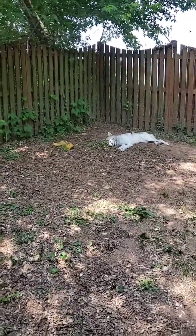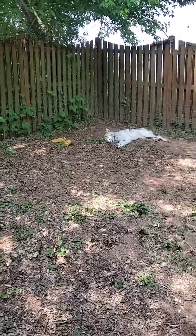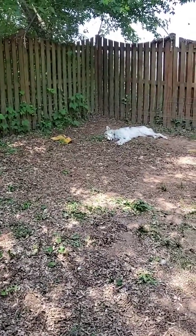Again, it's just teaching about these majestic, beautiful creatures that are so misunderstood. And that's our mission, you know, save the wolves and rescue the wolf dogs.